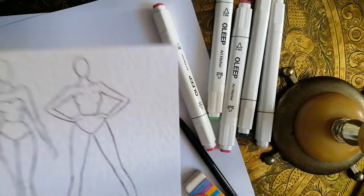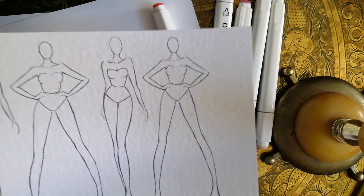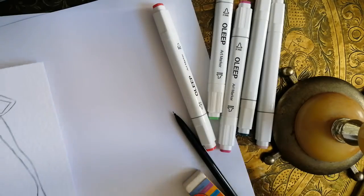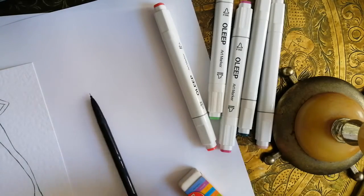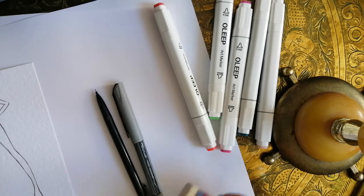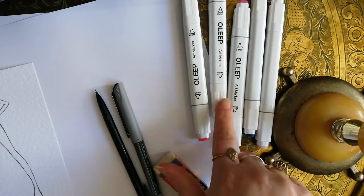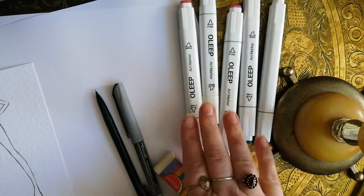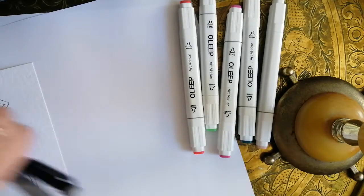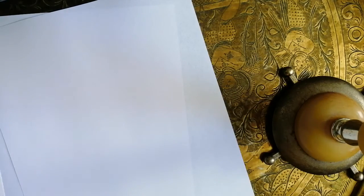So I'll run through what you need first, as always, and then I'll get started. So you're going to want one of these templates, and I will put them online as a download so you can print it off. You're also going to want a pencil. You're going to want a fine liner or a black pen. You might need a rubber. And then you're going to want some coloured pens. And I've done a link to these ones that I've got online because they're really nice illustration pens. And you're going to want some plain white paper. So let's clear some space, and then we can get started.